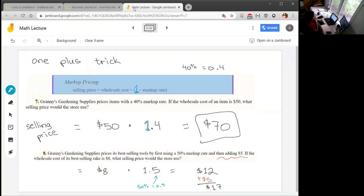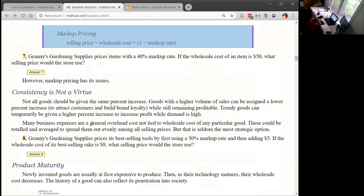Okay, so for most people, this 1 plus trick thinking is what makes the most sense to them. We're used to thinking kind of in a wholesale way. If it's not that way for you, that's fine.